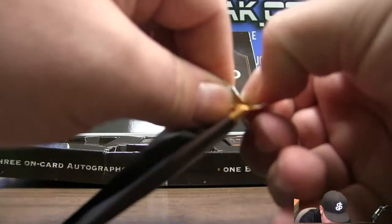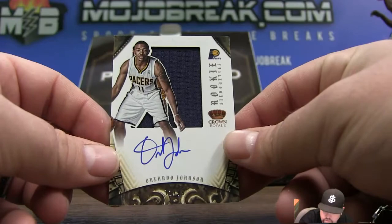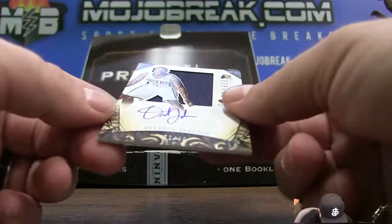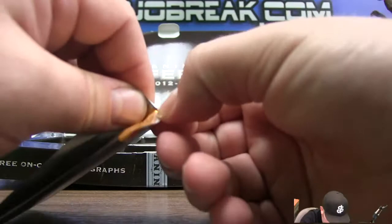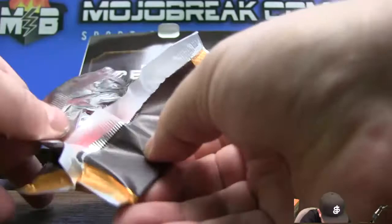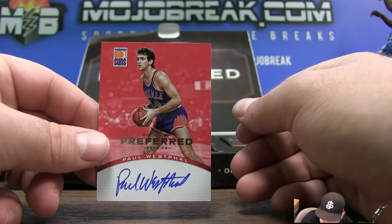First pack. Could get a really big Silhouette Prime in here. Number to 99, Rookie Silhouette of Orlando Johnson for the Pacers. For the Pacers, number to 99. First rookie year of Preferred, I guess you should say, because the year before it didn't have any rookies because of the strike. And Paul Westphal for the Suns. Check out the short shorts. Paul Westphal for the Suns. And Oren.